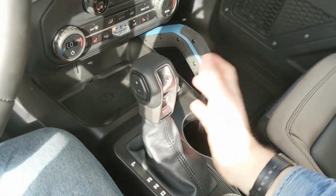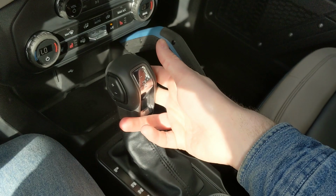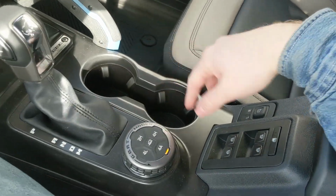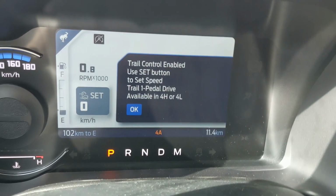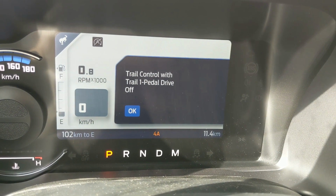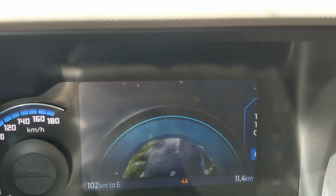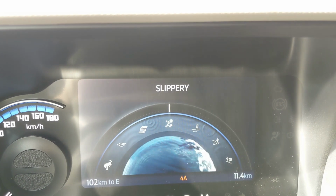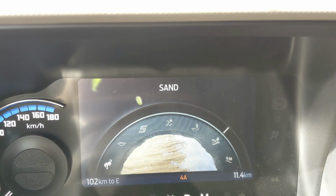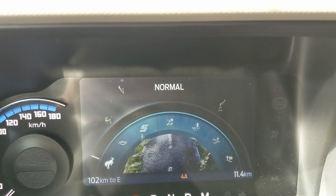Then you've got your main shifter for your 10-speed automatic transmission with select shift on the side, so you can manually shift through your gears. Two cup holders, 4x4 controls with 4 auto, and trail control, which is sort of like cruise control for slower speeds on rougher terrain. And your GOAT mode selector or drive mode selector for normal, eco, sport, slippery, mud ruts, sand, and Baja. So you can customize your driving experience a bit there.